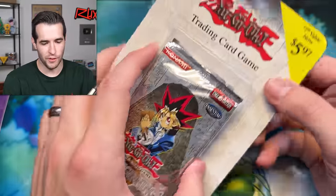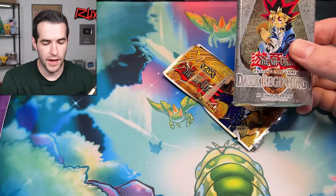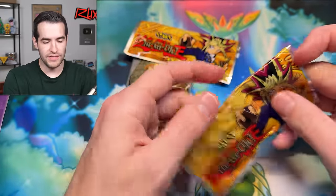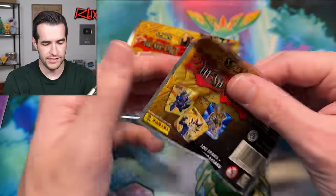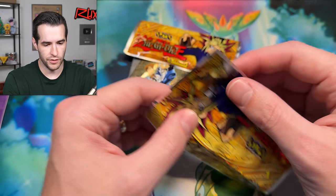So we're going to open up this Dark Beginning one. Oh, it is coming open, actually. Perfect. Okay, so it's coming open. We have stack packs right here. We're going to save these for after we do the Dark Beginning one pack. You know what? No, we won't. We'll do them first. So inside the stack packs, which are classic items, 3 stacks, you get these little hollow things. I remember this Beaver Warrior, Exodia there, and Yugi are the ones they're showing you.